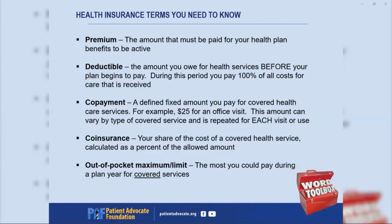An out-of-pocket maximum is the most that you will ever have to pay under your plan for covered services that year. After you spend your amount for your deductibles, your co-payments, your coinsurance, all of that gets added together. And then at that point, your health plan will pay 100% of the cost for your covered benefits.